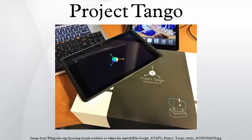Project Tango is a Google technology platform that uses computer vision to enable mobile devices, such as smartphones and tablets, to detect their position relative to the world around them without using GPS or other external signals. This allows application developers to create user experiences that include indoor navigation, 3D mapping, measurement of physical spaces, recognition of known environments, augmented reality, and windows into virtual 3D worlds.